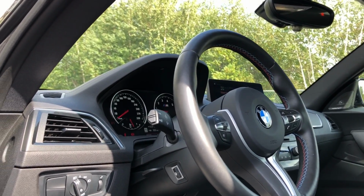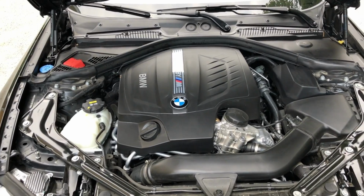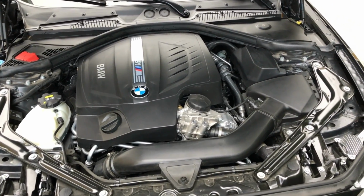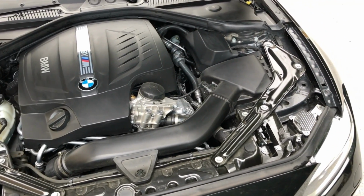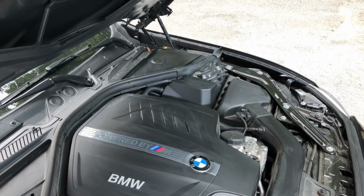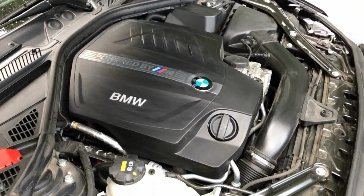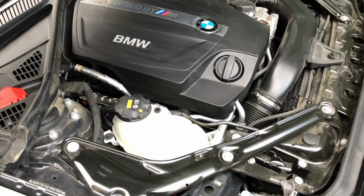If you don't get that already from watching this video, if you don't understand how excited I am to drive this car, I'm hoping that this kind of helps. I'm hoping you get the point of it here, because it just is so good. Listen, if you shift it right before the red line, it's got this like blip to it.